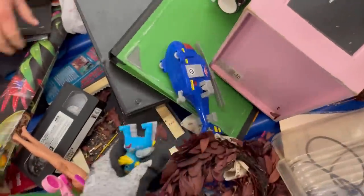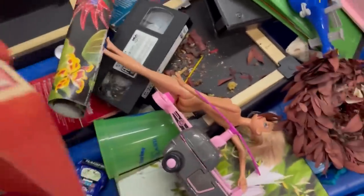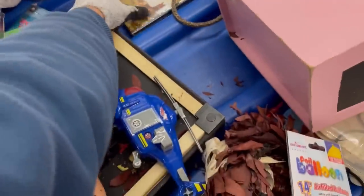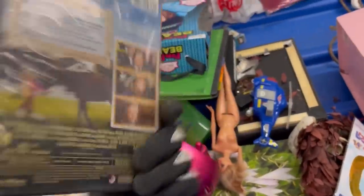Sometimes I make toy boxes. Here's an example. I sold that with another one, and I actually sold it in a bundle. Somebody bought three separate listings off of eBay from me of individual Paw Patrol pups. So people can bundle when you list them individually. It's a great way to get people to purchase more than one item.